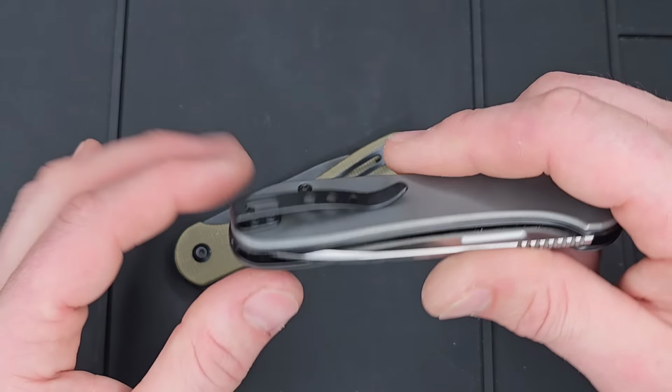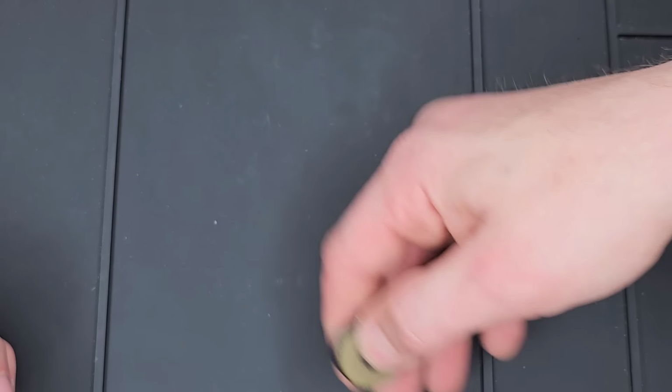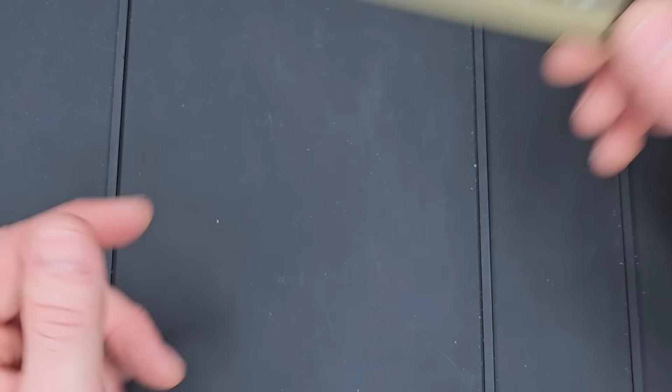They have all different types of milled titanium clips and whatnot. 14C28N blade steel, and for 65 bucks, something like that, you can't go wrong with this one. Absolute winner. It technically was from a couple years ago, even though it is so damn good still.